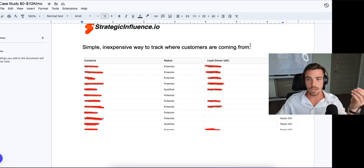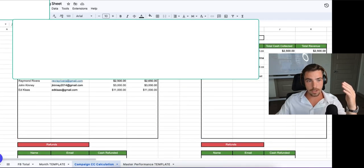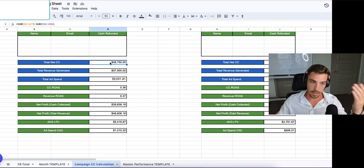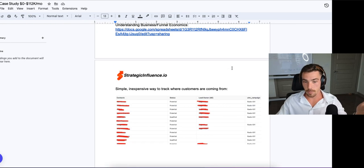Okay. We need to understand exactly which campaign a certain lead came from, so that if that lead closes, we know, okay, this lead came from this specific campaign, right? So we can tally up all the cash collected revenue. That's what gives us our total cash collected revenue number against the ad spend. We know exactly what our ROAS is, what our return on ad spend is, and what our cost of acquiring a customer is. Okay. And so, long story short, you need to be able to track where your customers came from.